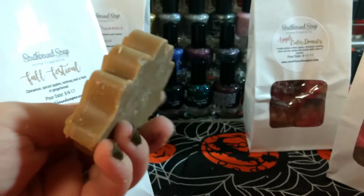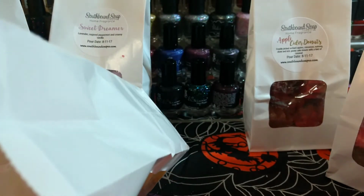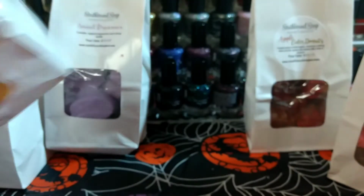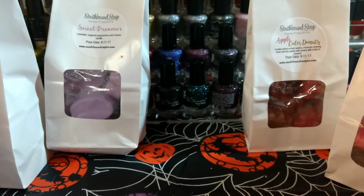And this one's a big leaf. It's at least 2 melts. And then it looks like we just got some more of those cupcakes, and then the skulls. I always just love her little shapes.